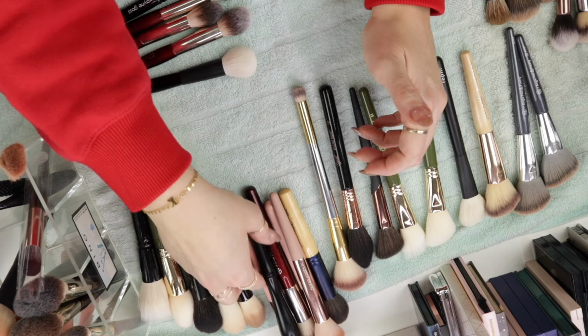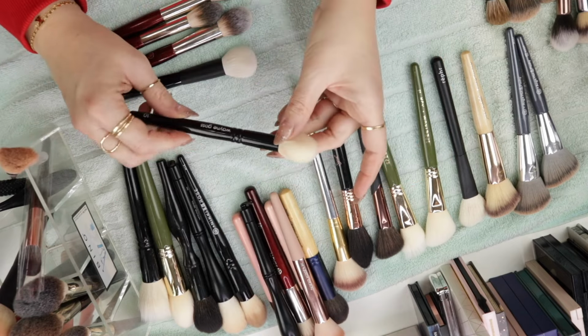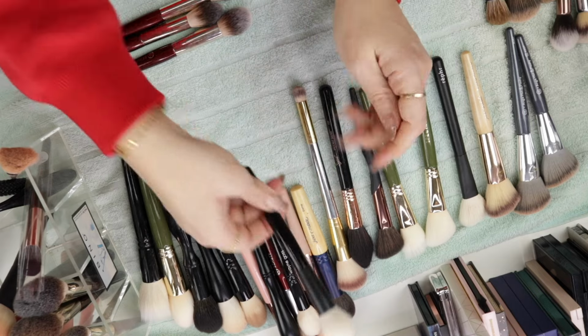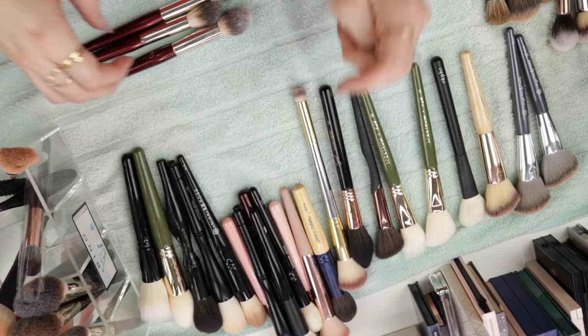Ugh, anything that can be used for blush is probably gonna be one that I have a hard time giving up. I know that I'm keeping the number 10, and this one I just purchased. This is from the new collection. This is the F2, so we will keep that one. I think that this is the one that I got by accident, but I have actually been really enjoying it.